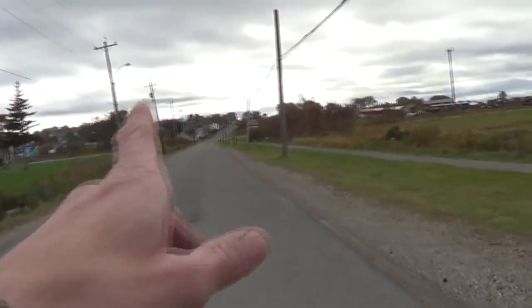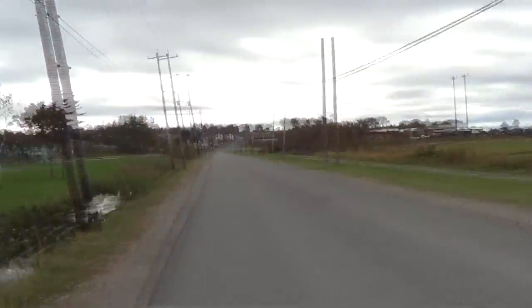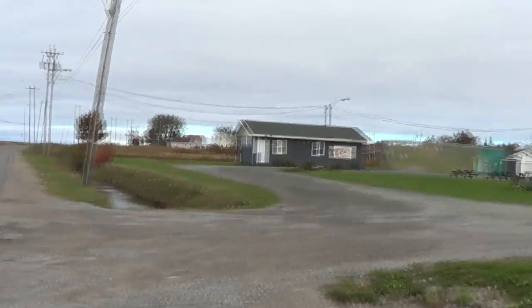Oh, see, it goes down that way. I'm about to cross here now. Up there where you see the great big building, that's now the police station. Used to be the town hall. And that's where I came from. That's where I came from, guys.